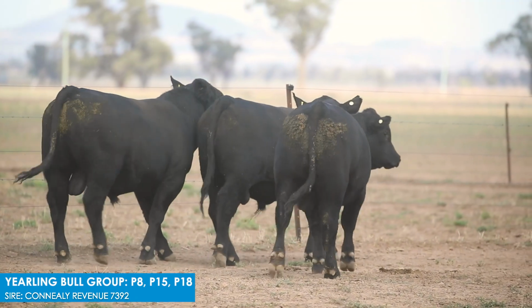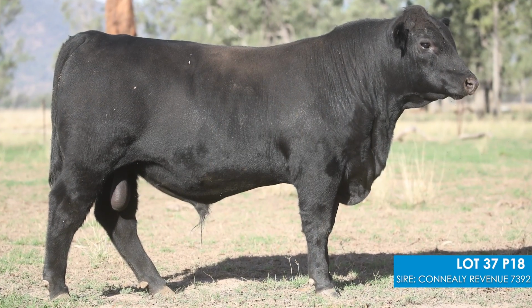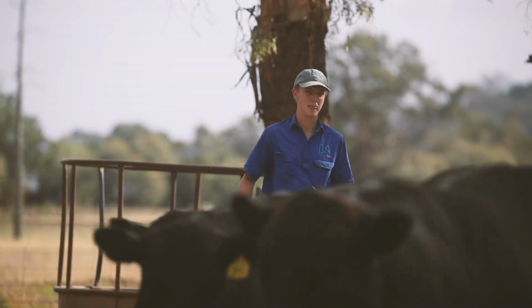There's a lot of yield and visual muscles through the Revenue cattle. They're not that big a frame bull. They're a moderate bone typed animal, and I believe our Revenues this year are as good as ever, and I think they'll create quite a bit of interest.